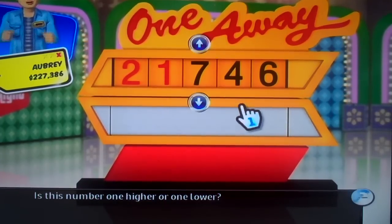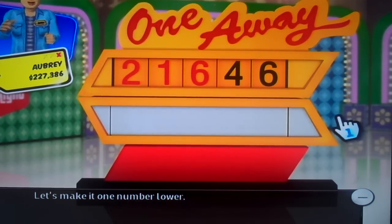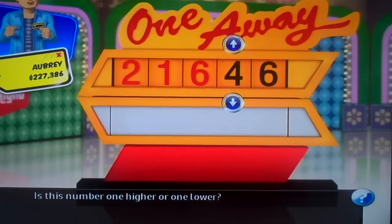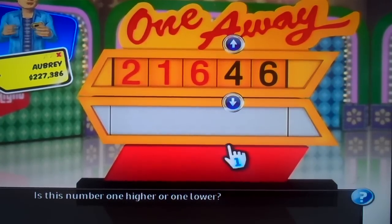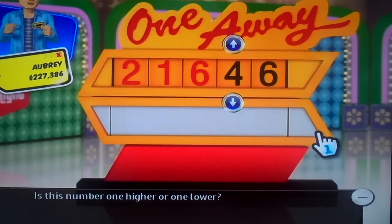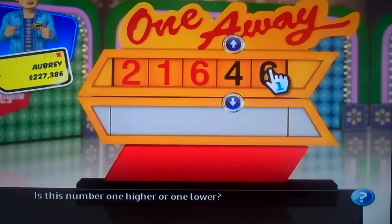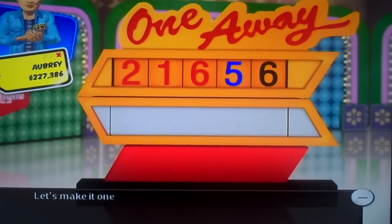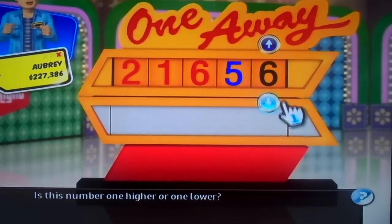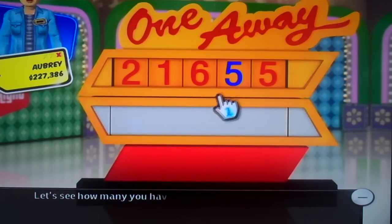The next number is a 6 or an 8? I think it's a 6. Let's make it one number lower. Now the next number, is it a 5 or a 3? I'll say 5. Let's make it 1. And the next number, is it a 7 or 5? It's a 5. Let's make it 1 number. 21,655. Let's see how many you have right.